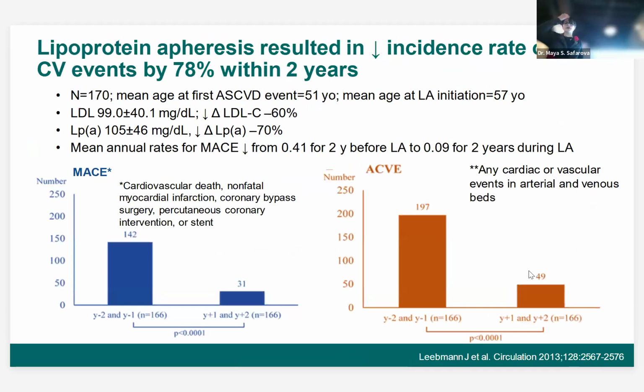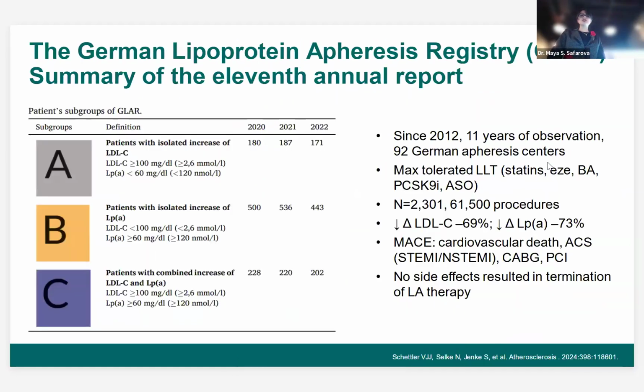This is another study that was published several years after, that was looking 2 years before initiation of therapy and 2 years after. And again, patients with elevated Lp(a), you can see that mean Lp(a) was 105, and LDL cholesterol was only 99 milligrams per deciliter before they started the treatment. An average 60% reduction in LDL and 70% reduction in Lp(a), and dramatic drop in event rate. It's hard to get closer to hard outcomes than this. Now, the limitation is that this is not placebo controlled. However, for an individual patient, what matters is that when she starts treatment, they don't need any more to see their interventional cardiologist or CT surgeon.